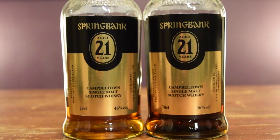And let's see how this compares to last year's 2019 release. So the 2019 Springbank 21, 45% port, 55% rum cask. You can tell the color on the newer 2020 is way darker. I guess I could attribute that to the addition of sherry cask. They must have used some first fill, if not all first fill sherry, for this to get that color, so dark.